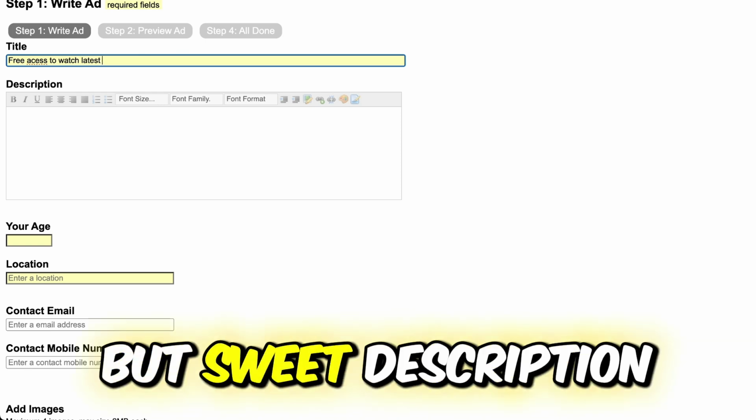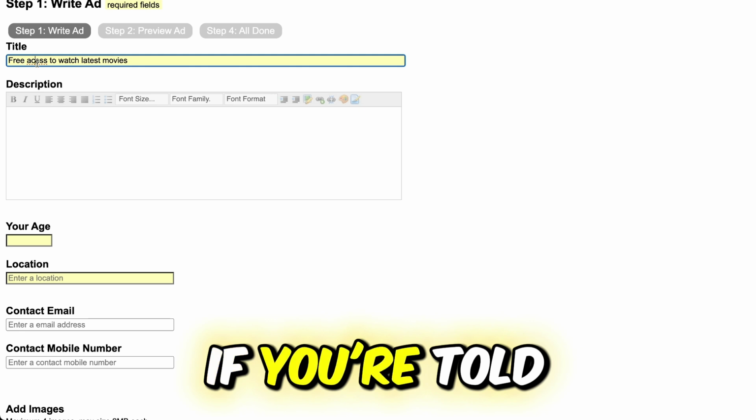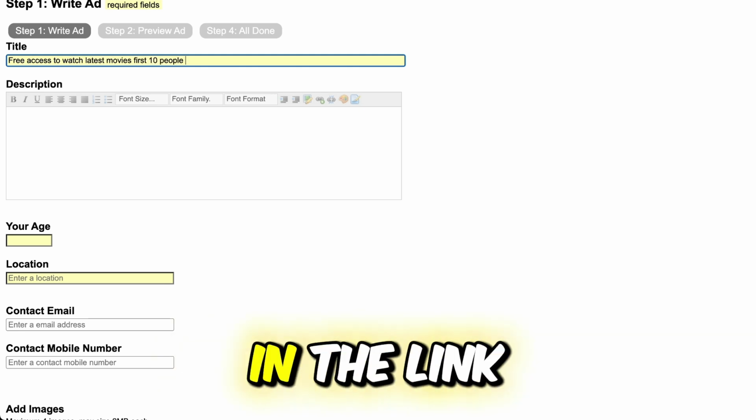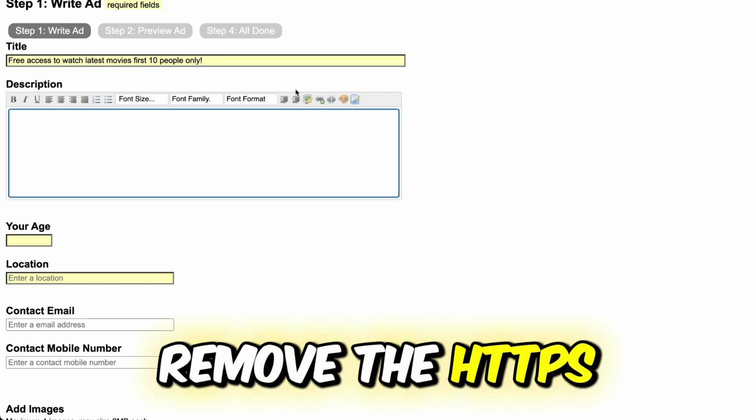Add a short but sweet description to entice your audience further. Now about that link. If you're told you can't share links, here's a workaround. Add a space after the dot in the link and instruct them to remove it. Don't forget to remove the HTTPS too.